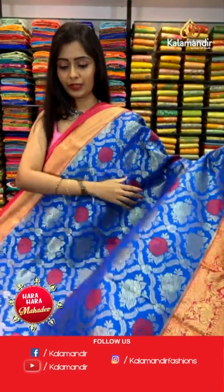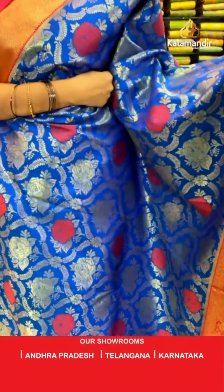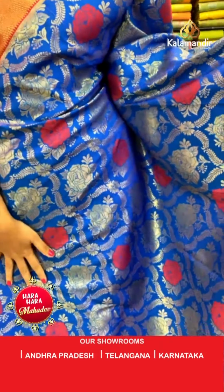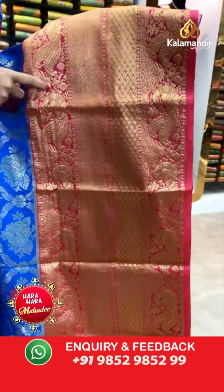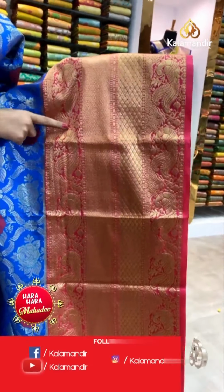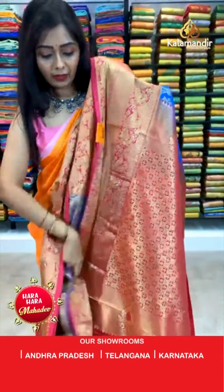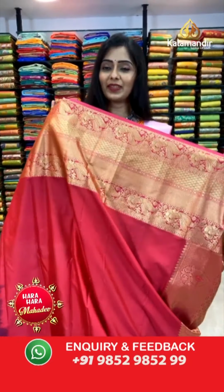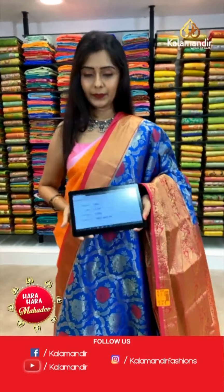And here we go with the next one, which is blue and pink combination. All over the body, we have got a floral jaal brocade design with multicolors. Coming to the border, for this also, we have got a very big rich border with the golden zari peacocks design over it. Yes, here we go with the pallu, which is in contrast, a zari brocade pallu we have got for this. And it is paired up with the contrast plain blouse along with the border as well. The blue and the pink combination saree. Let's have a look at the pricing details.